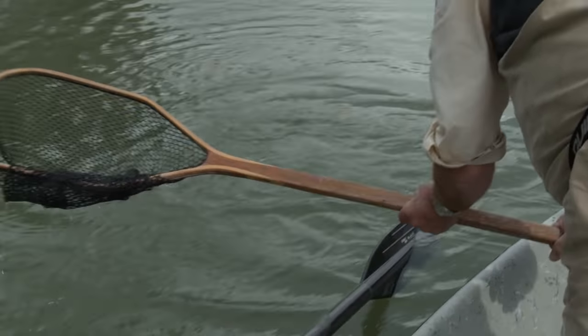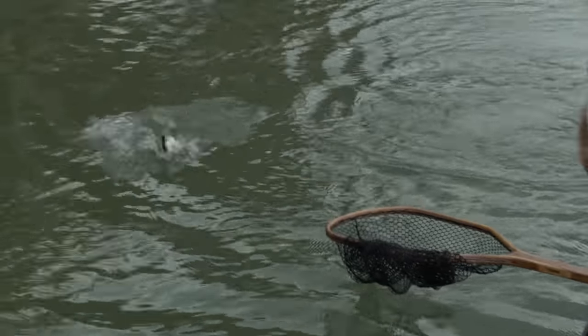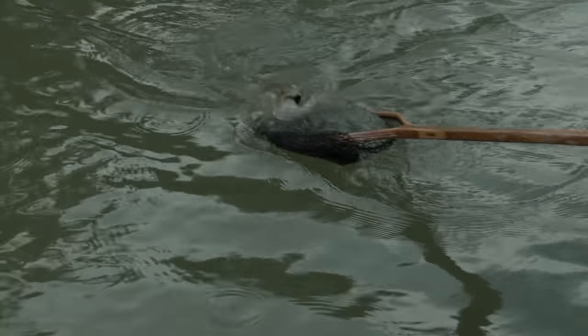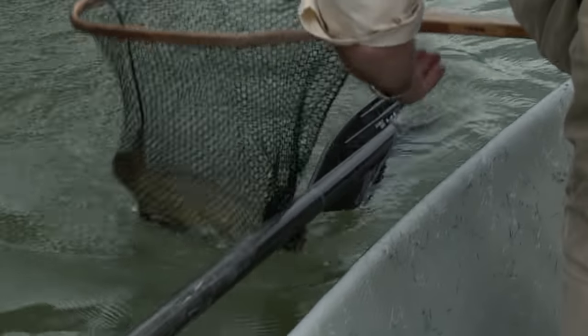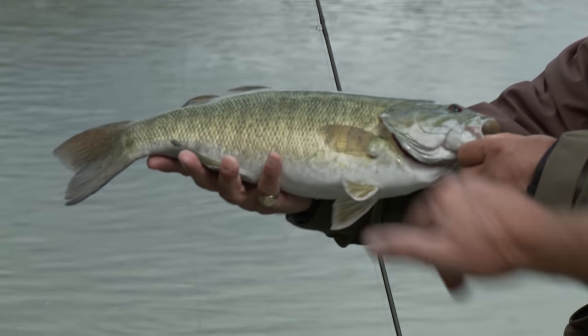Okay, this time I think we got him. Head up and skate him up behind me. Just take your rod right over my head. There you go. Very nice fish. Isn't that a beautiful bass? It's a good start. Beautiful color. Nice start.